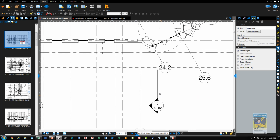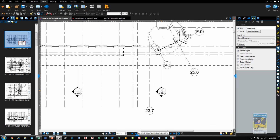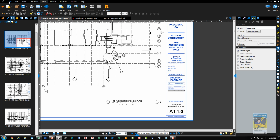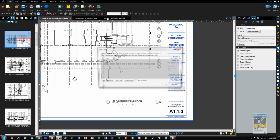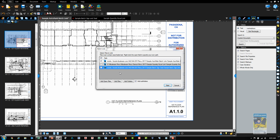If you notice, some of the sheets have elevation and marker symbols, and it has designations here. I can use the batch linking feature to create all the links for the pages. The actual number here and that reference to that view has to be manually performed at this time. So I'll head over to the File tab, Batch, and I'll say Link, and I'll create a new one. I'll add the file that I'm working with, which is the sample AutoMark file, and since I don't need the other ones, I'm going to uncheck those.